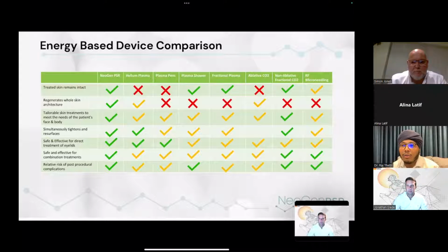So you're looking at quite severe technologies with a lot more downtime in comparison. Things like ablative CO2 or non-ablative fractional CO2 will be getting close, but not exactly the same. And the downtime associated and the risk associated with those we've already been through. So we need to take all of that into account when we're bringing up our choices to our patient. We need to make sure that we go through all of the different options.